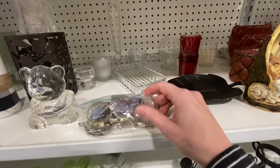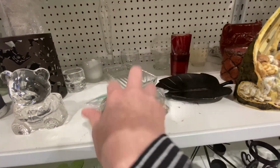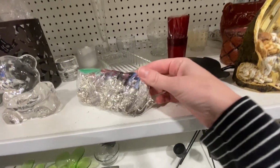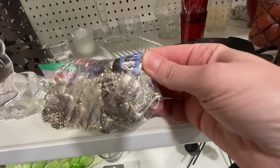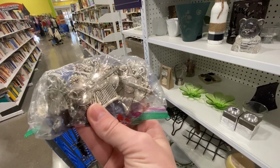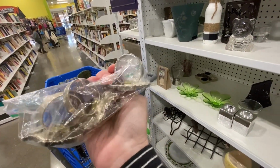Oh, cool. I wish there were four of them. $2.99. There's only three. Do you see what they are? They're like Christmas instruments. The lighting in here is so bad. Napkin ring holders.